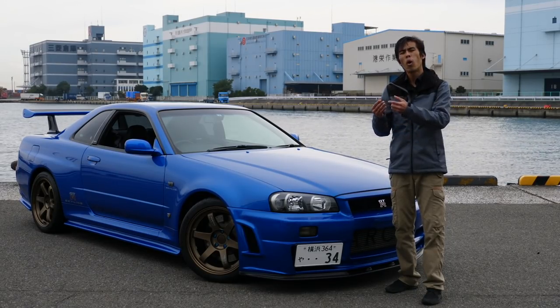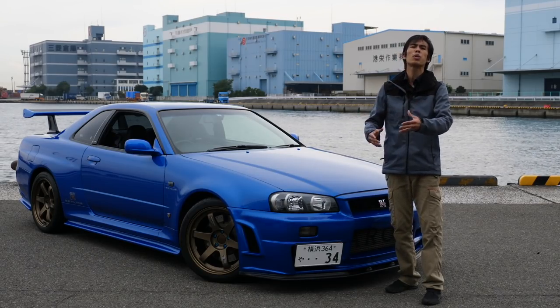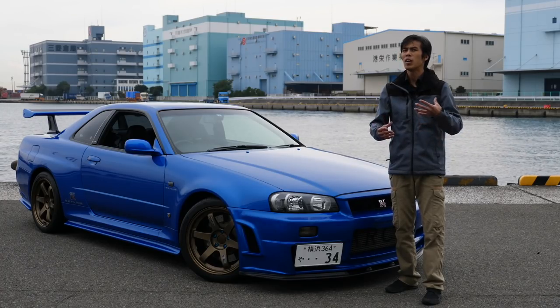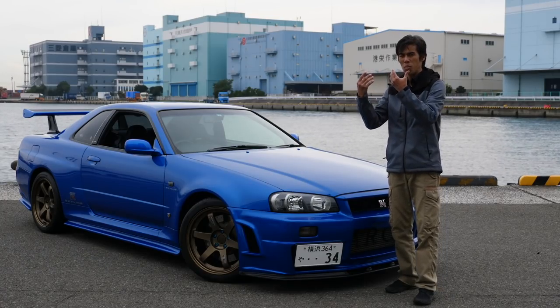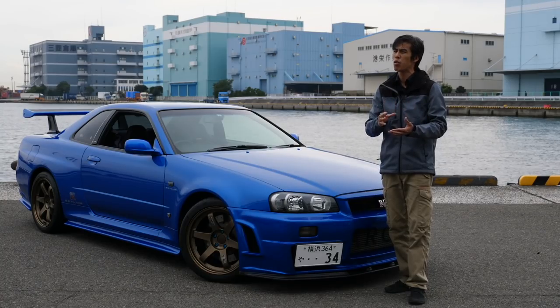So what are the things that actually go into making this sort of engine? You can see from the previous episode when we visited Mines and we talked about the engine, how various parts can be built, can be strengthened in order to give it the reliability it needs. Now, let's talk a little bit about tuning engines for a bit.